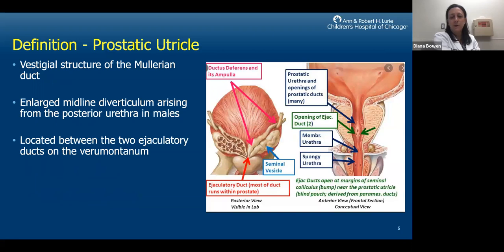So when we think about a prostatic utricle, it is just a vestigial structure of the Mullerian duct. If you look in any man's prostate, you'll see a utricle. It's usually just a little divot, but it can become an enlarged cavity arising from the posterior urethra. It should be located generally between the 2 ejaculatory ducts, and you can see them here on this cartoon within the verumontanum.